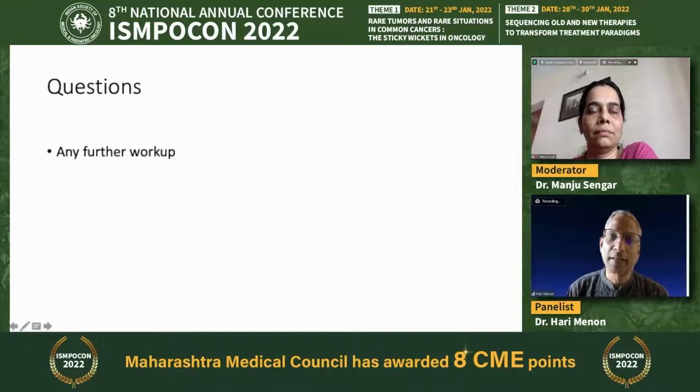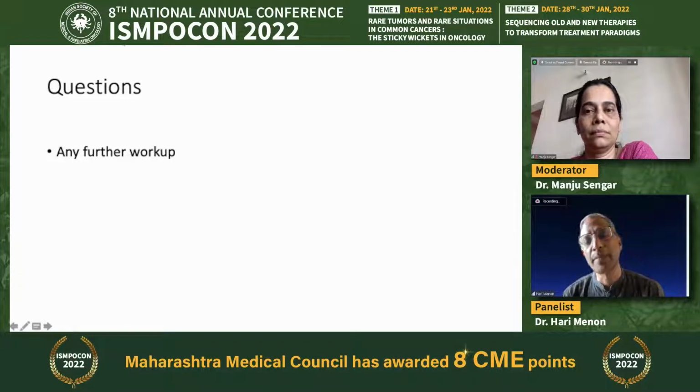a treatment in terms of even using epigenetic therapies like azacitidine, hypomethylating agents, etc., might benefit these patients. But I don't believe that there is any difference in the way that we work up these patients as against any other lymphomas. And there is a propensity for bone marrow involvement over here, definitely.